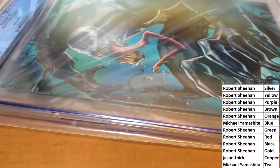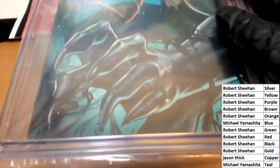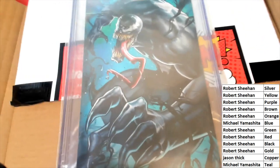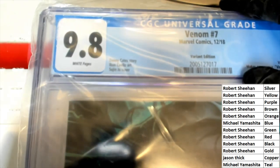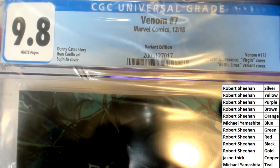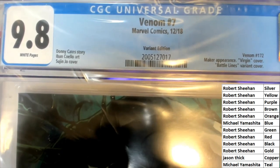There's a Venom of some kind. We were talking about Venom earlier. Oh, man. Look at this cover art. What awesome cover art, eh? This is Venom number 7. It is a 9.8 grade. It is a special appearance. It's a virgin cover. Variant cover.